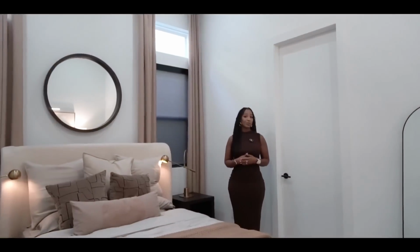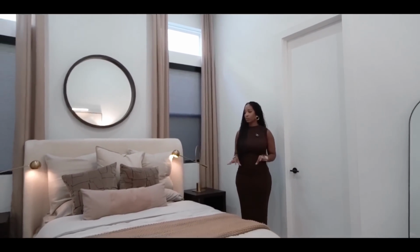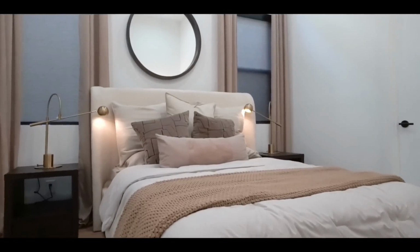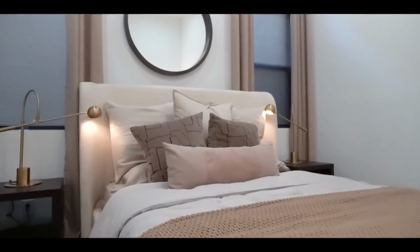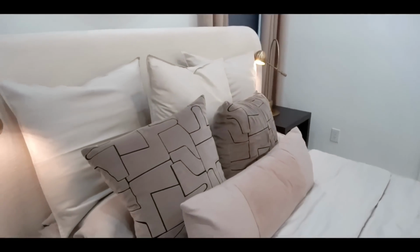So welcome to guest room number 1. This is the only guest room on the first floor. And when the owner showed me her inspiration photo, it was definitely organic modern. We wanted to go with a tranquil guest room that was very inviting and warm.